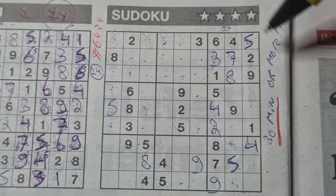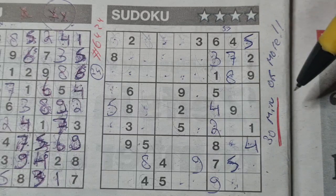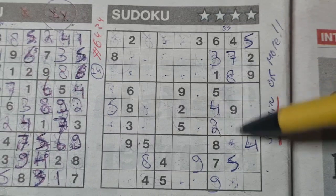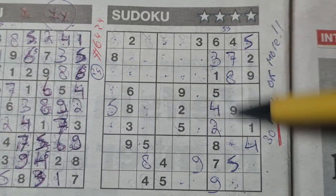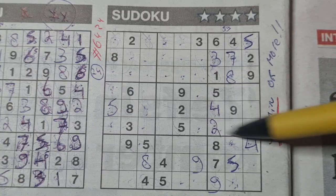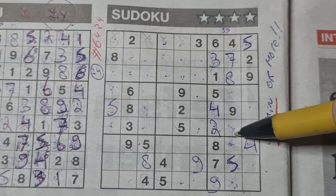9, 9, 9. Oh, 9, 9. Okay. Interesting. 1, 1, and 2. Yeah. We have here 4 missing numbers in this column. Two of those missing numbers are the 2 and the 1. We have a 2 and a 1 in this big square, so no 2 and a 1 in these 2 boxes.